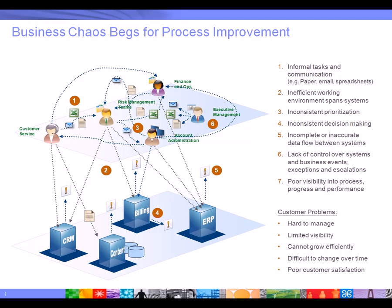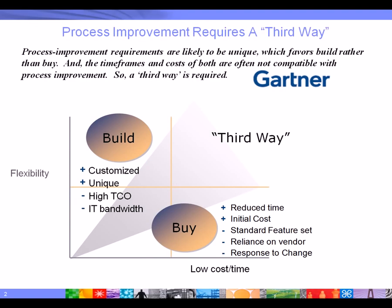This can be very hard to manage, difficult to grow over time with the limited visibility into process performance and progress, and so therefore it can result in problems like poor customer satisfaction. When you look at the life cycle of business process management and take a look at what Gartner has to say about this, we can see that process improvement requirements are likely to be unique, which favors a build rather than buy. But when you look at these two options, there are really some pros and cons.